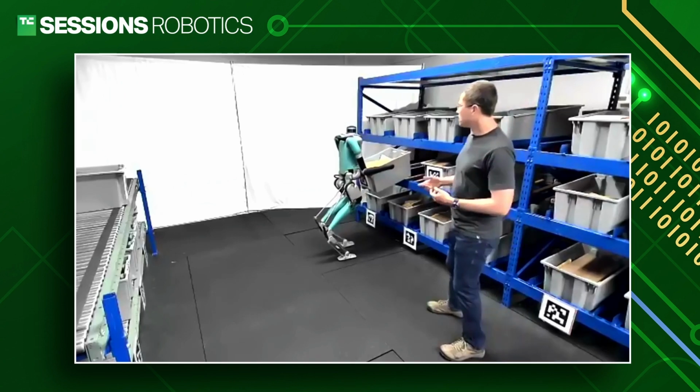Interesting. So I noticed that as you approached Digit, Digit stopped. So I'm assuming that's sensors. And is that just a safety protocol so that the robot will stop? And can a human being move it? Yeah. So think of it this way.